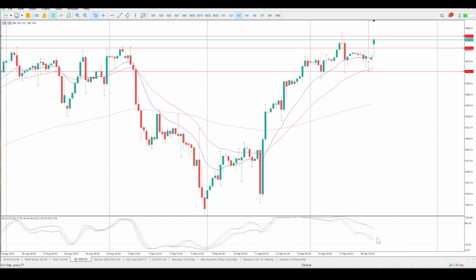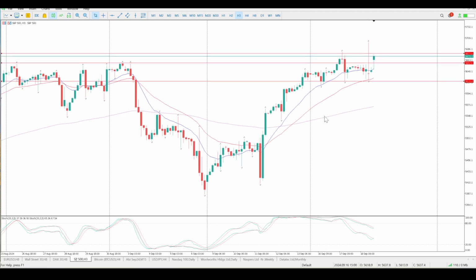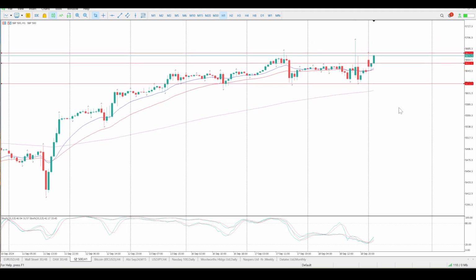Have a look at the oscillators. Look at the previous swing low, this swing low, this swing low, and look at the current swing lows compared to the oscillator. So that's divergences, that's bullish divergences. So I would expect something to happen, and more than likely a break to the upside that is going to unfold shortly. Anyway, you can see yesterday's price action, sideways, sideways, sideways.